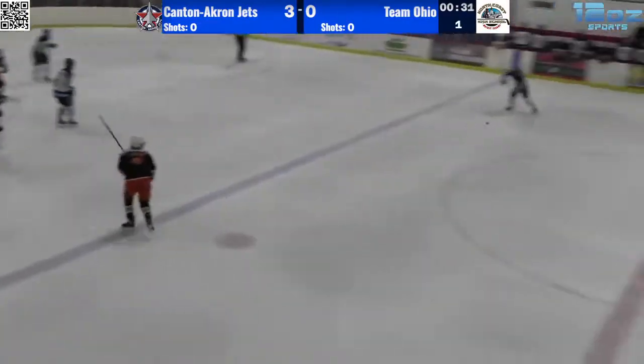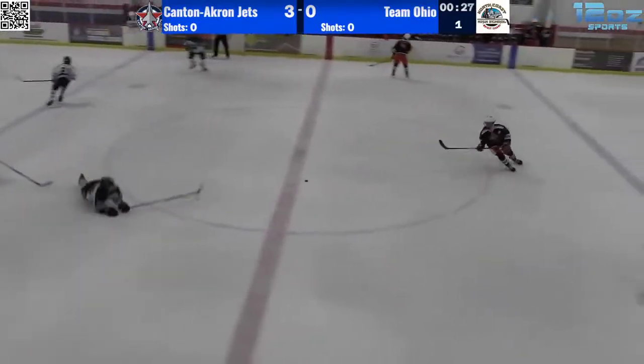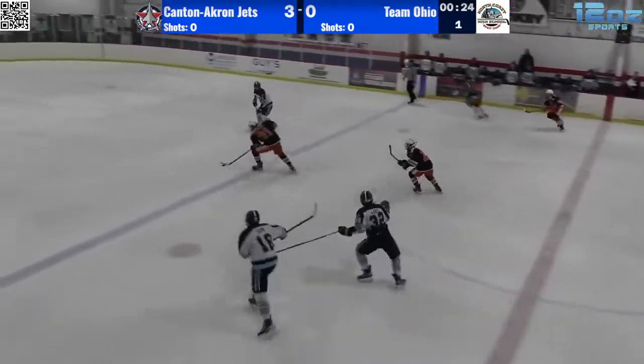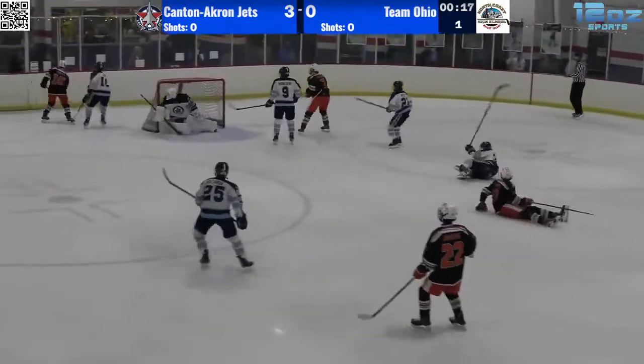Hannibal. Give it up to Bazarov, out at center was looking for nicely. Bounced back to Luke, got tripped up. Nothing called, and Edwards will bring it ahead. Edwards. Shot blocked to the end wall.